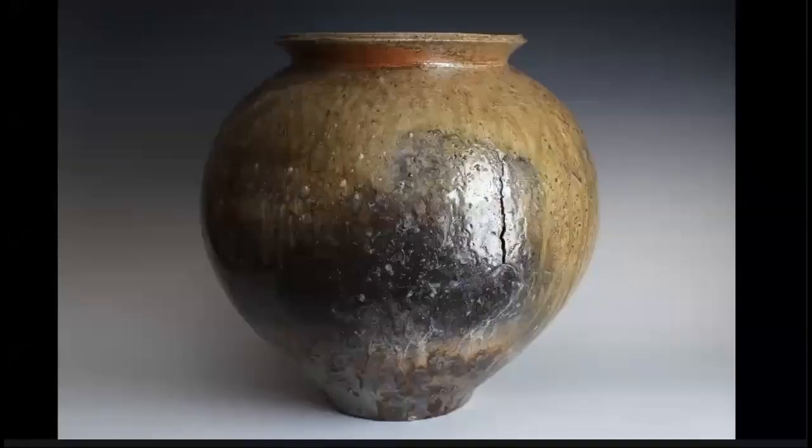I also like to make a jar like this. This was fired in our Anagama, unglazed and filled. And as you see, there's a big crack in the belly. This jar was right in front of the firebox, but I like all the colors and textures and even the big crack.